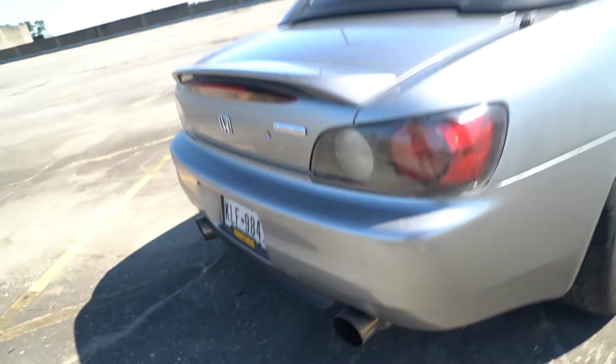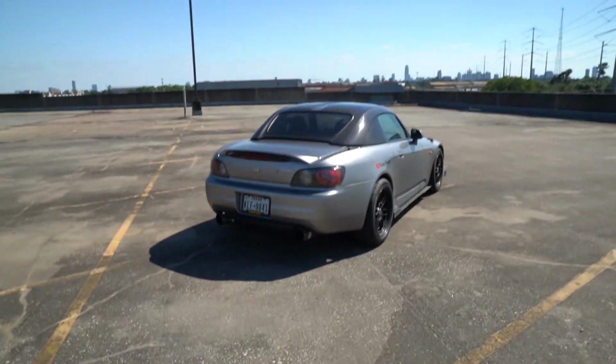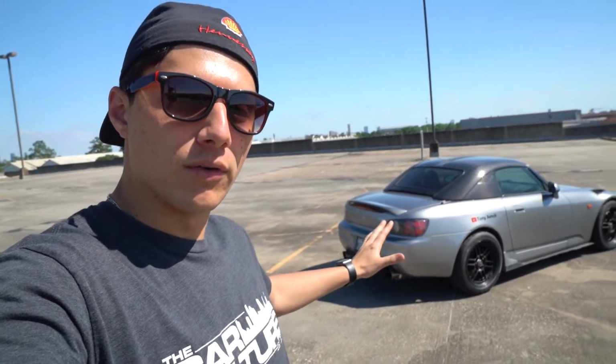But overall, just from a look standpoint, I think it looks so much better like this. I was so sick of having the small little tips on it. It just didn't do the car justice. After I got the hard top and the side skirts and everything, just having these little mufflers on it, I didn't like it. So from a look standpoint, much better improvement over the old exhaust. But of course, let's get into what you really want to see, or I guess hear, which is the sound.